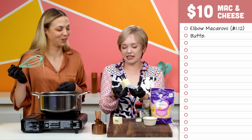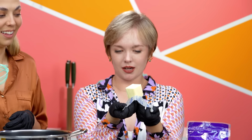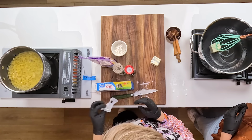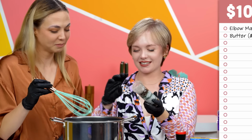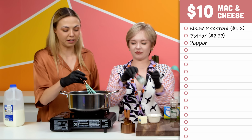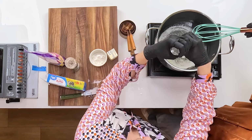Ooh, look at all that butter. This is how much butter we should have used in the box of mac and cheese. It's crazy. That's gonna melt and get happy. We're gonna add some pepper, just a couple little whatevers. No measurement. Couple little more whatevers.